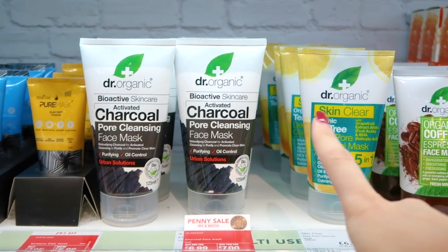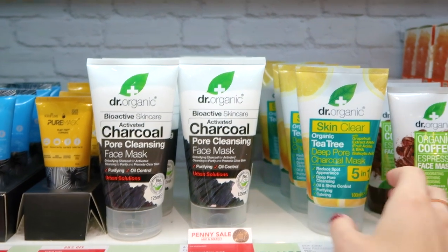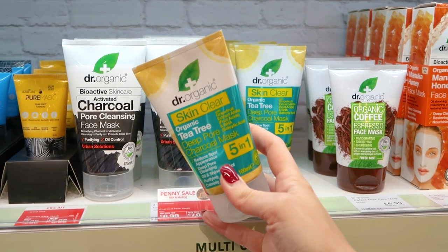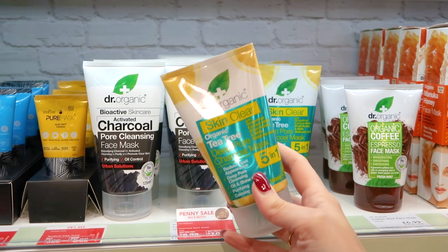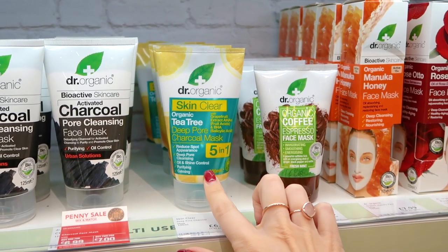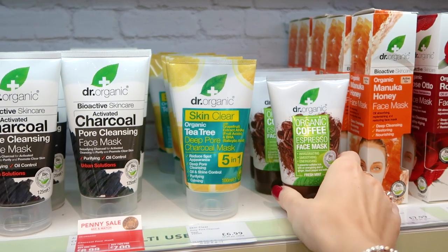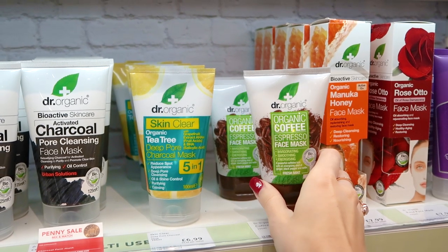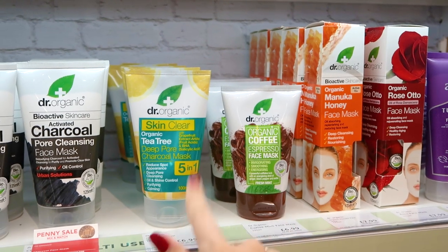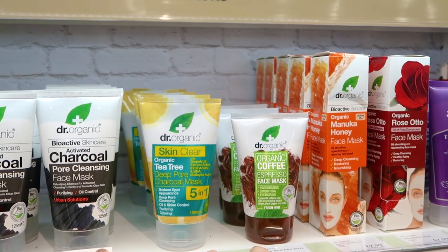Also got lots of the Dr. Organics range. Now I have noticed a lot of that throughout the store actually. Dr. Organics, obviously you'd expect to find a lot of that in here, but this sounds really, really nice. This is the deep pore charcoal mask, and it's a 5-in-1, so that one sounds quite good for beating spots. But then I also quite like the sound of this one. This is the organic coffee espresso face mask, so that one's gonna wake the skin up. That one's gonna soothe it, so I may have to get both of those.